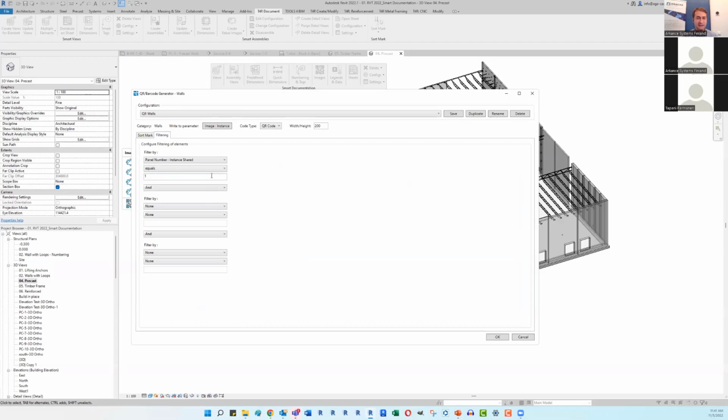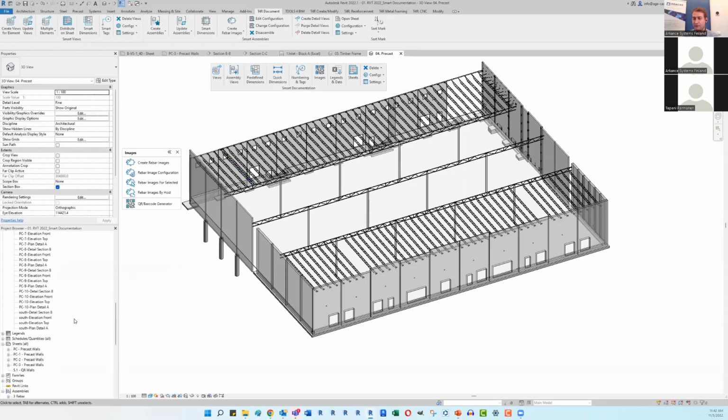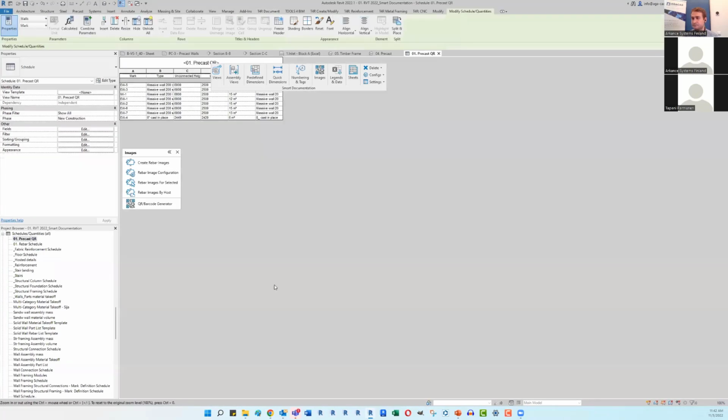And I have the filtering settings if I want to filter only the specific elements. Okay, and I have created QR codes for walls that are in my filter. And to see those images, first, I need to have a schedule. And that schedule needs to have my image parameter. But again, the image isn't visible here.